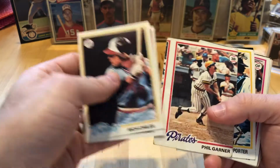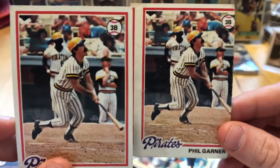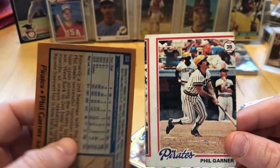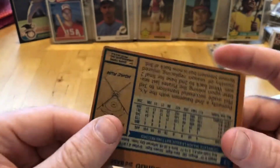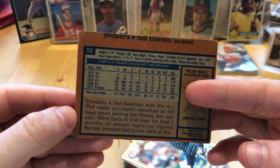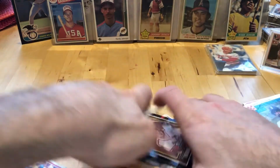Okay, I just wanted to show you how off-centered this is. Look at that. And if you really want to get a sense of off-centeredness, this is the right one, like a pretty well-centered card. And then this, you can see the next card starting, and then on the back, it's Sal Bando. This isn't Sal Bando. This is Phil Garner. So they don't even have the right back, so it's some kind of crazy error card. I mean, off-centered is not interesting until it's so off-centered it becomes interesting again.